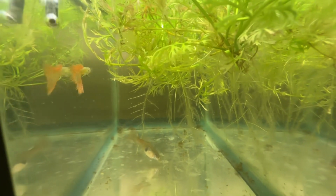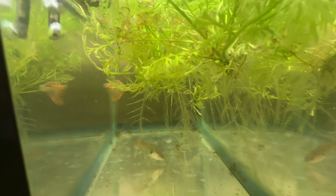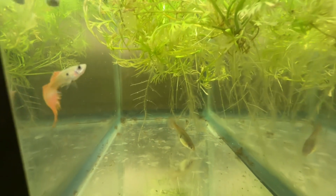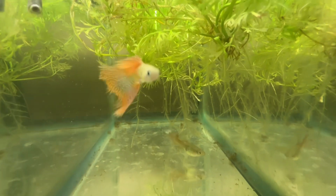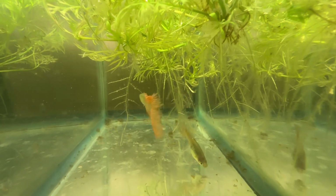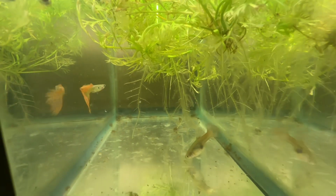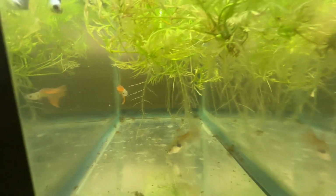So anyway, enough of that crap. Once again, my apologies for taking so long getting back to doing things. It's just once you stop, it's hard to get started again. So I'm slowly getting the tanks back in order.